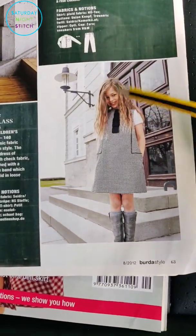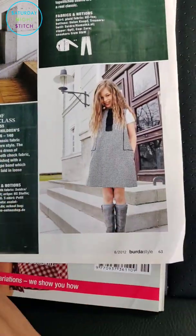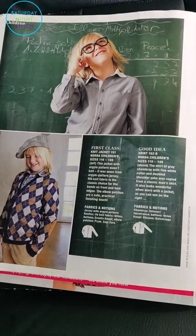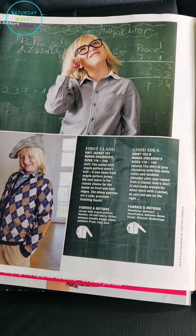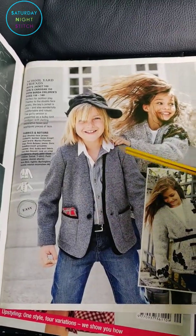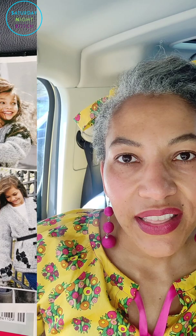Kids section. There's actually some decent kids ones. Like this is a nice one which I could do in red gingham for my girls. A cardigan for the boys and a shirt for the boys as well. They go the extra mile with more stuff for kids in this issue. Wow, that browse through took a lot longer than I expected because I feel like that's a bumper issue. It had so many patterns in it, and actually some really great patterns.